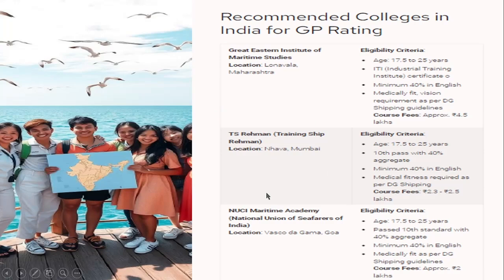The second college I recommend is the TS Rahman. In TS Rahman, the age criteria is the same, 17.5 to 25 years. But here you don't require any ITI training. You only require 10th pass with 40% and you need minimum 40% in English. It means you should have at least 40% aggregate. If you have science, math, arts or sociology, Hindi, whatever, combining all subjects you should have at least 40%. Suppose you have 38 in Hindi, 40 in math, 50 in English and 60 in science, if the aggregate is coming 40%, you can do it. But apart from that, you should have at least 40% in English also. And you must take an examination by a discipline doctor to ensure that you are medically fit. The course fees is less, 2.3 to 2.5 lakh.